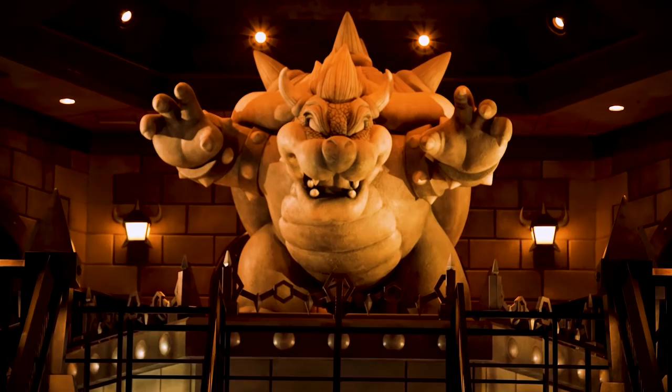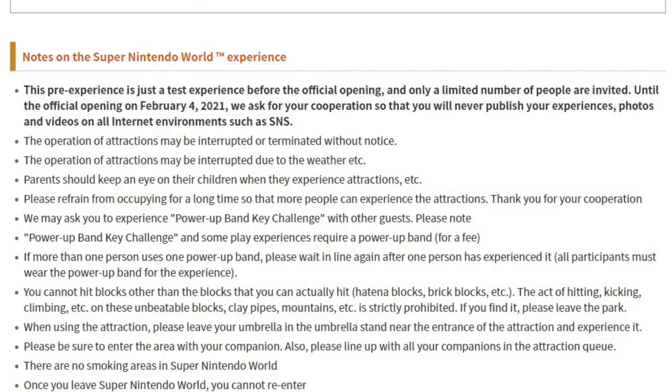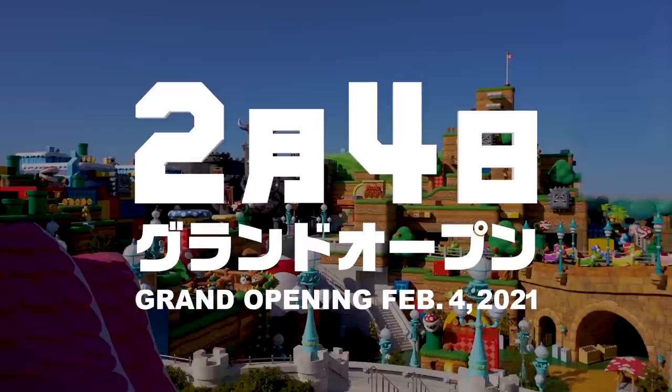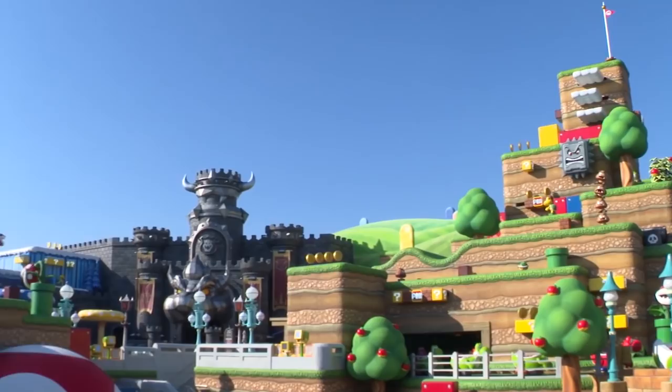While previews for the land begin this coming Wednesday, December 23rd, Universal says on their website that guests are not allowed to share photos or videos from their visit online. Previews will be extremely limited, and even once Super Nintendo World officially opens in February, all guests visiting Universal Studios Japan will also be required to get a timed reservation to actually get into the land due to social distancing.